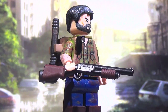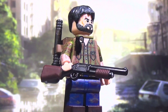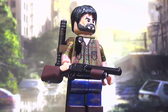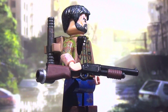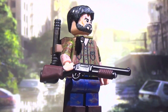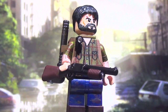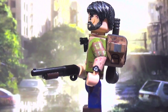Joel also wields a brick arm shotgun, and I forgot the exact name of it, but this is just one of many of Will Chapman's masterpieces. Of course, this is just a production copy, but it is definitely a very well designed shotgun. It looks great and is completely game accurate to the one Joel uses in The Last of Us. And you can see the stock is completely painted, as well as the pump, and I'm really looking forward to seeing Mr. Chapman again, the head of Brick Arms, at Brick Fair.